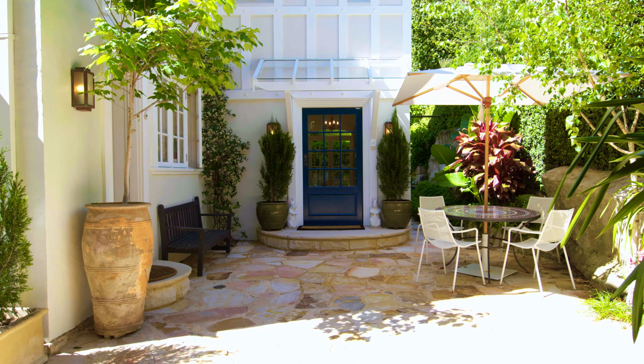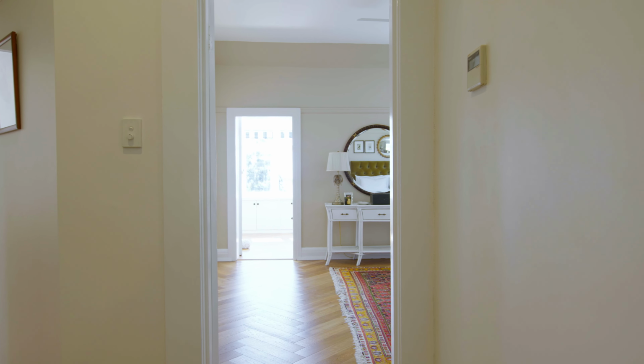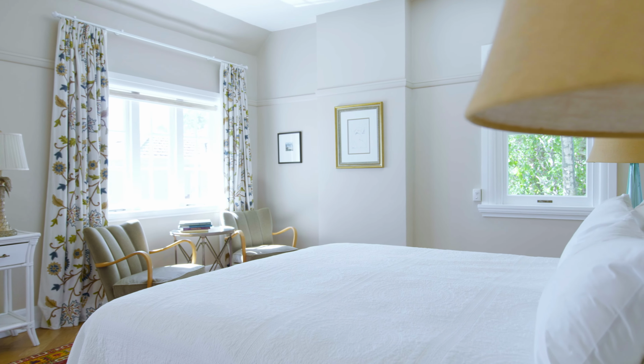Moving upstairs through a gorgeous wide staircase, you are met with 3 oversized bedrooms, and the master is second to none with an oversized ensuite connecting nicely to a one-of-a-kind home office with world-class views.